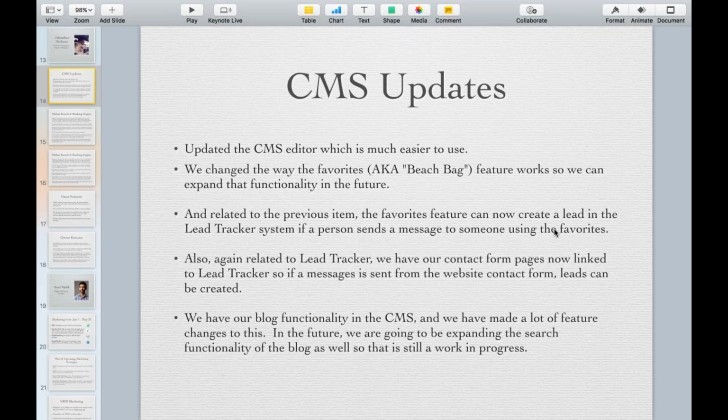We have our blog functionality in the CMS. We're going to be adding a lot more features to this, but we've also made a lot of small changes. Most of these small changes are not things that people would really notice, but we are going to be expanding that, especially the search functionalities, so it works throughout the site, possibly incorporating more parts of the website instead of only being related to the blog.